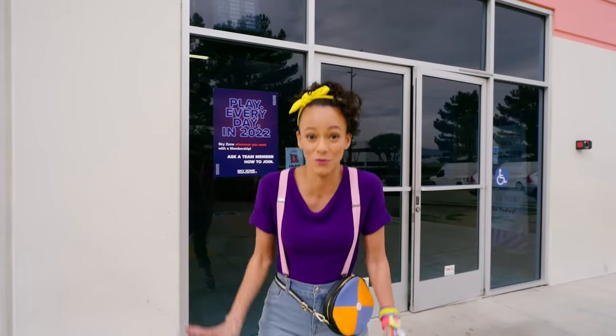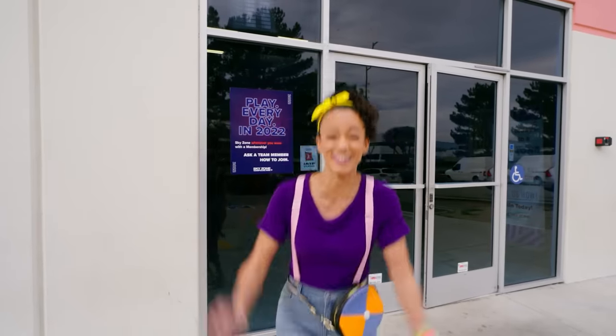Really high and some bounced really low, and I had fun bouncing too.